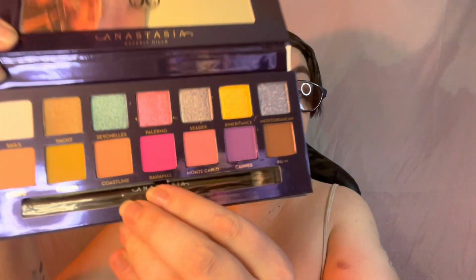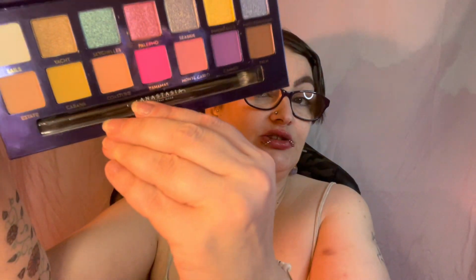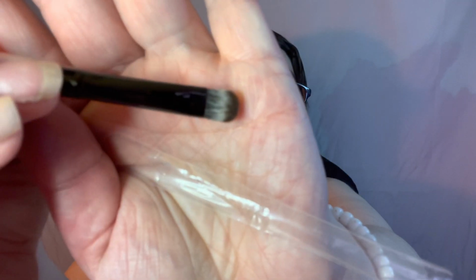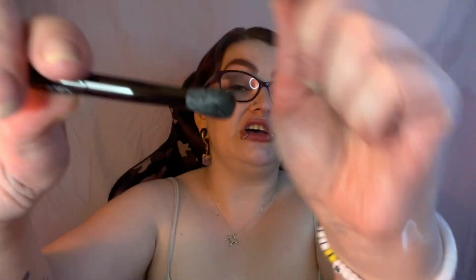It drives me insane. Comes with a brush. That is what this little tab is for. Just a little double-sided brush. You got like a flat packer side, then you got a blender side. I'm not gonna lie, that feels soft compared to most of my brushes.